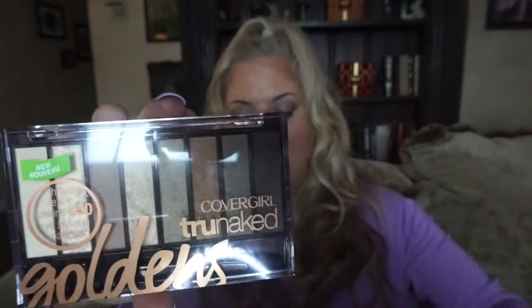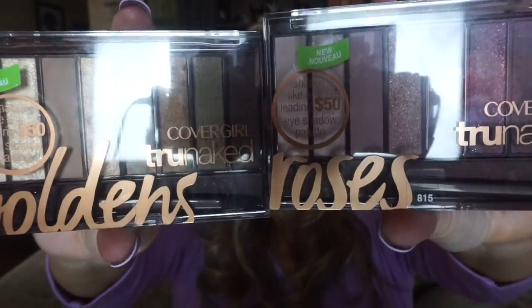The ones that won my heart, that I adore, that I love, are called the CoverGirl TruNaked. I got the one in Golden and the one in Roses. And on the front of these, it says, shades like a leading $50 eyeshadow palette. And we know which one they're talking about. They're talking about the Naked palettes. So the Roses would be like the Naked 3. And the Goldens, that's Naked 1, right? Because the Naked 2 is the cooler tone ones, I believe. Correct me if I'm wrong there.